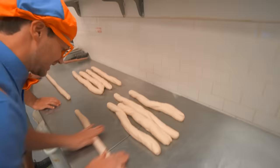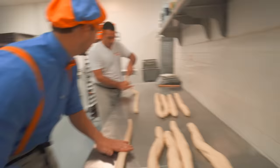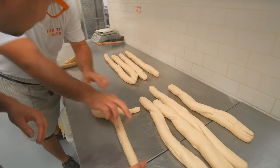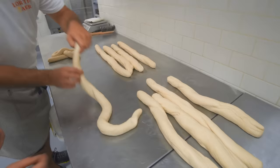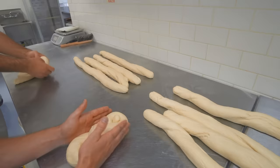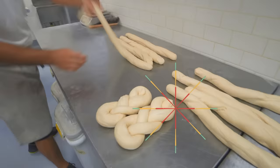Are you ready? We're going to shape this. Okay. We're going to do 8. Okay. Now, twist this one. And twist this one down underneath. Number 8. Ooh, right? Number 8. Now he says hello, Blippi. And he says good night. Ooh. And hello. We have a hug. Okay, there we go. Okay. Whoa. Okay, let's do another one.